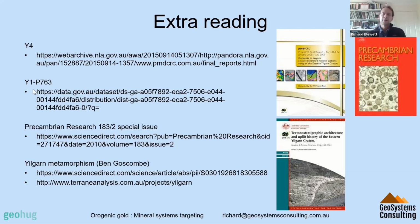I also worked in the Amira project, the Y1 one. This was the structural history. So that's this report. There's a whole set of data around that too. I was conscious that this is grey literature to some people, and so put a big effort into publishing a special issue in Precambrian Research. That came out in 2010. Again, some of those papers are pretty well cited, but I read some papers and it's almost like it's forgotten because it's 11 years ago. And the remarkable work of Ben Goscombe, his metamorphic work, I recommend you have a look at that as an exemplar of metamorphic analysis.